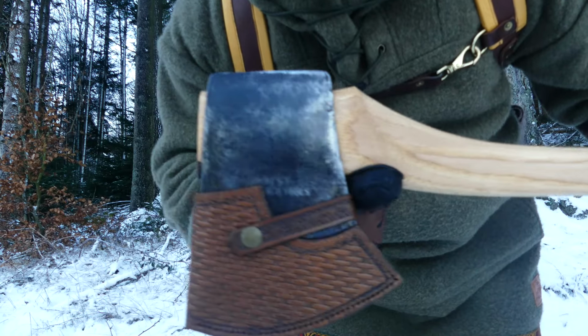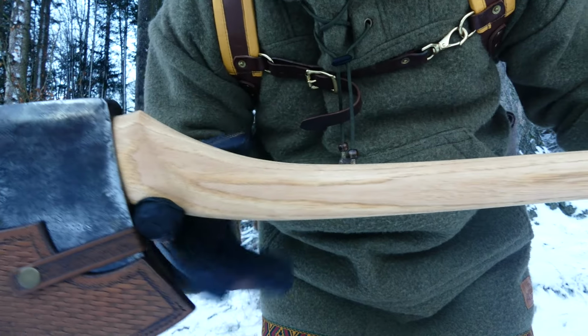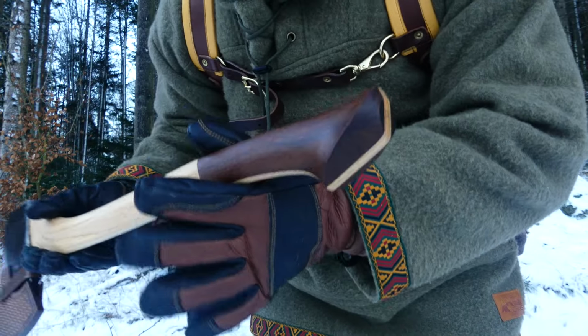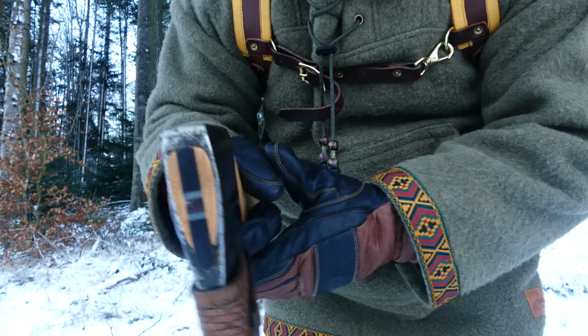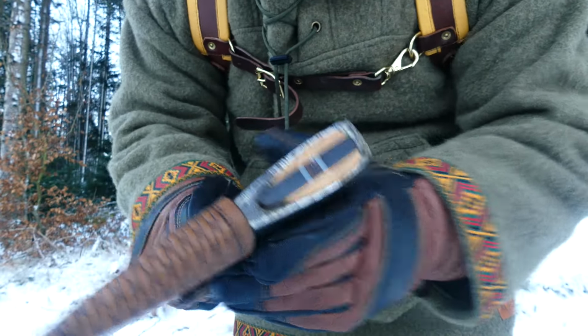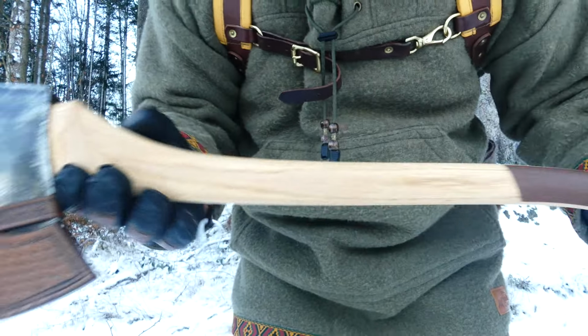My Hultafors forest tool on a 26 or 25 inch Kent timber and tool hickory haft. Beautiful custom made wedge sheath from my friend Jimmy in Denmark.